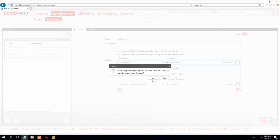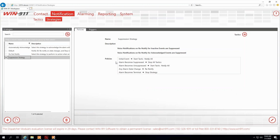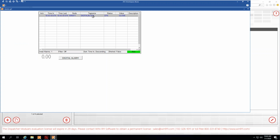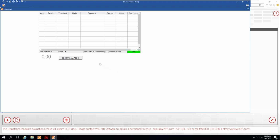So let me cancel this because I already have one created. So my suppression strategy says initial event, start some tactic. If it becomes suppressed, stop everything. If it becomes unsuppressed, notify again. So what we'll do is we'll go back over to my screen, choose my particular alarm, and we're going to shelve it. I have a shelving policy for 1 minute, so I'll choose that because I think that's the minimum. I don't think you can go any lower than that. But you'll see that it disappeared here.